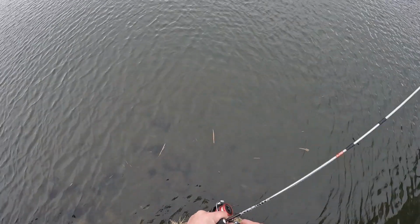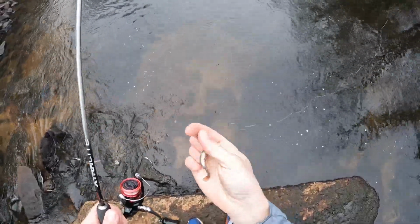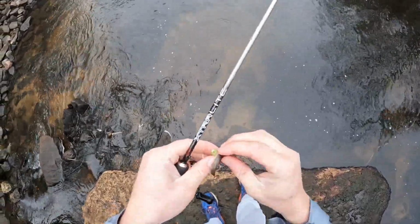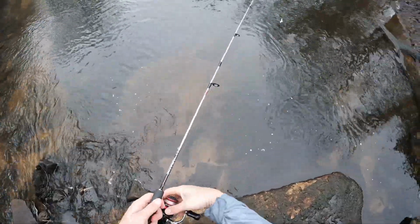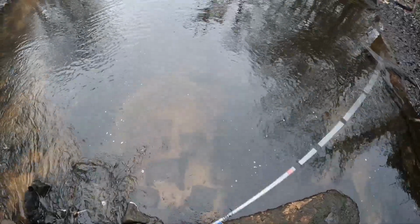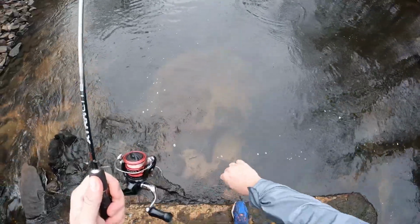Some spearing jumping, so that's a good sign. Water's pretty clear here at this spot. All right, just trying a third spot here. I snagged a little killie. Looks like there's a lot of them here. Okay. Oh, wow.